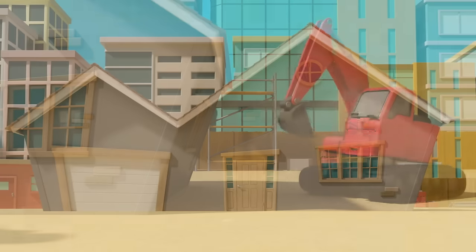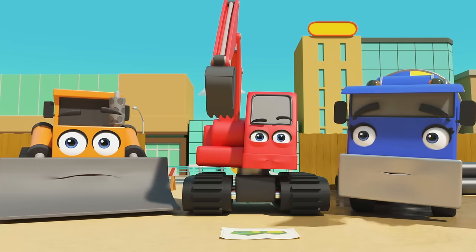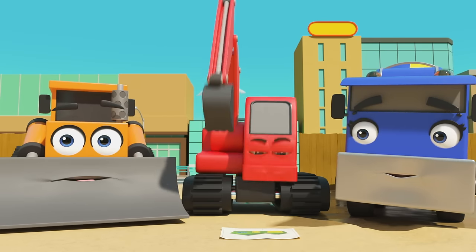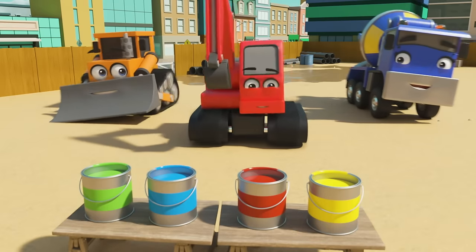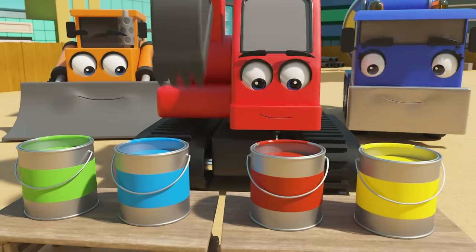It's Dozer, CJ and Digley. Looks like they've just finished building a brand new house. Good work, guys. But something's not right. Something is still missing. Of course. They need to colour the house in with paints. And that big paint mixing machine.